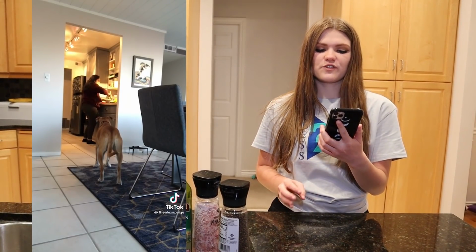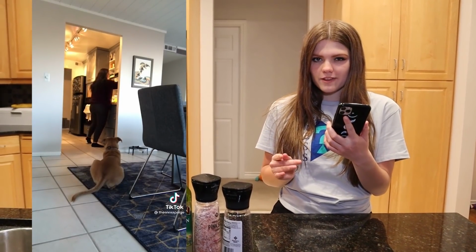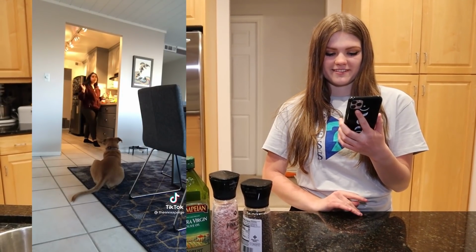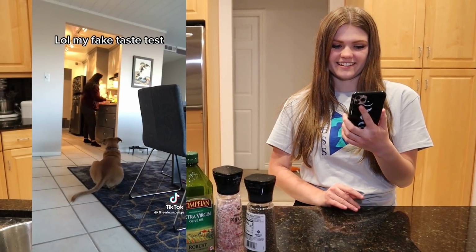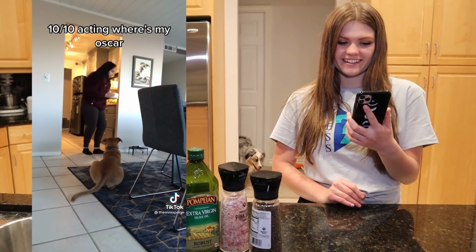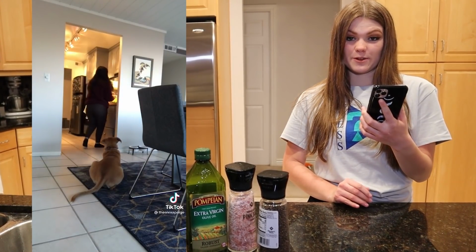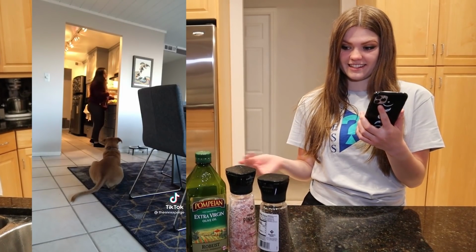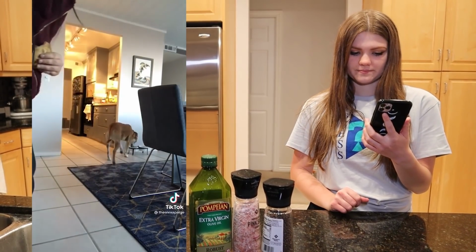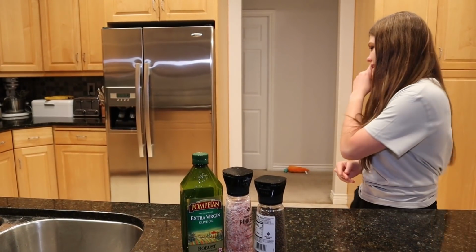So this girl just took the dog's food and she's pretending to put spices in it and make it like a really yummy human dish. And the dog is staring at her the whole time. She's acting. Roll my fake taste test. 10/10 acting, where's my Oscar? And they just stick it back in their little bowl and then they're supposed to eat it like they think it's yummy now, even though you didn't do anything to it. So diminished. All right, so that's what we're gonna be testing out with the doggies.